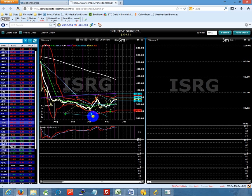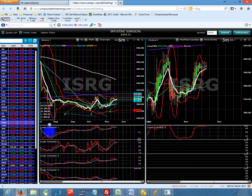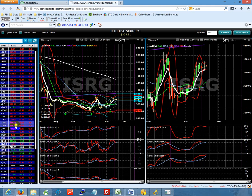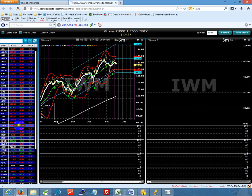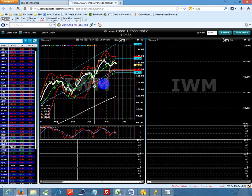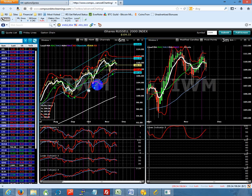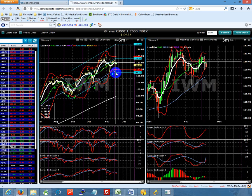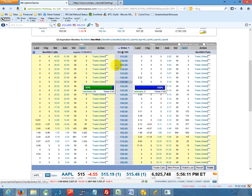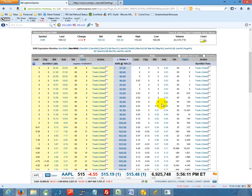All right, let's look at Intuitive Surgical. I had a big decline here. So let's keep looking. The IWM, which is the ETF for the Russell 2000, one of my favorites. We've got this kind of trend line going here, and let's look at the IWM at 107. Now the nice thing about the IWM is that it's got options at every dollar, so you can very finely tune what you want.